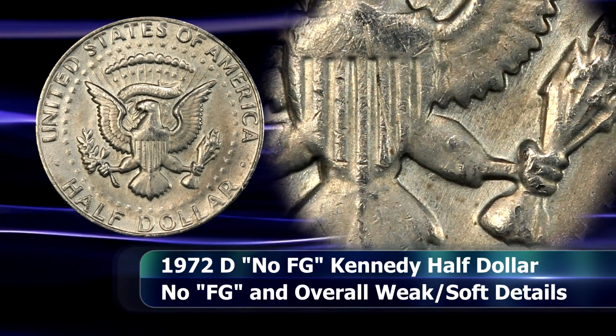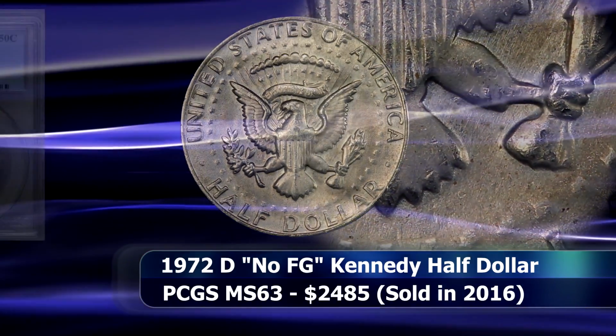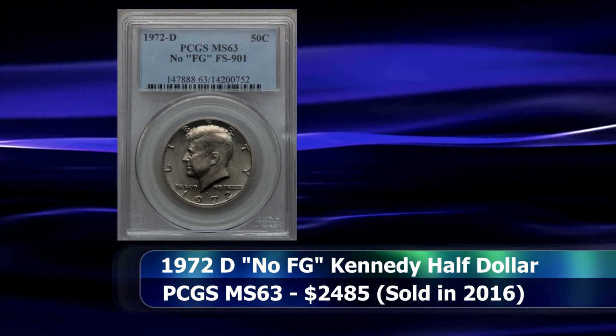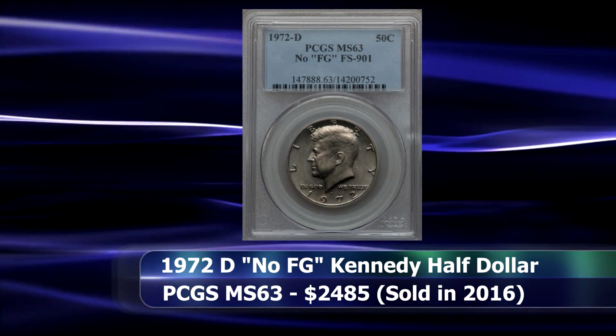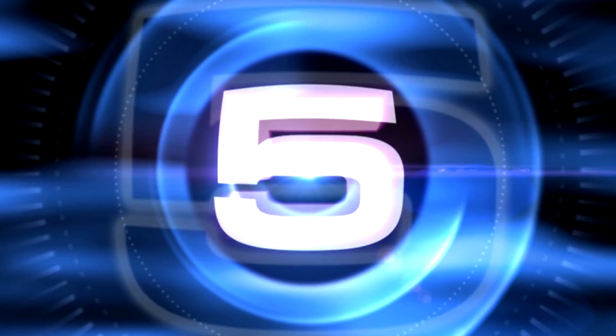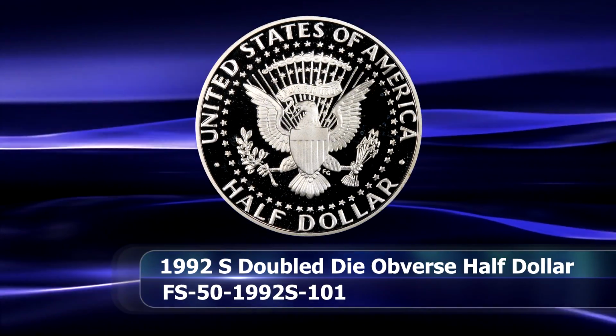Certainly one of the easiest varieties to look for, 2016 saw the sale of a PCGS graded MS63 coin at auction for $2,485. At the halfway mark is the 1992 S silver-proof double-die Obverse Kennedy half-dollar coin.